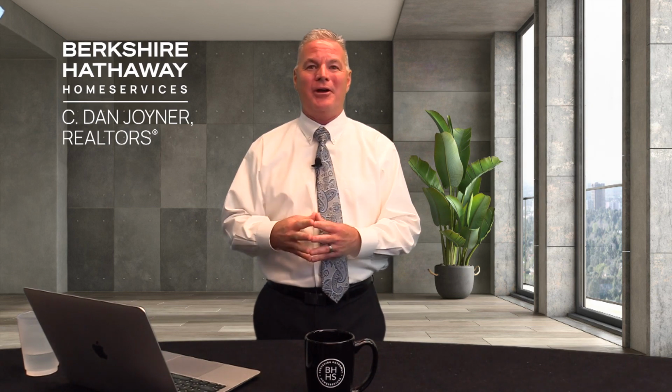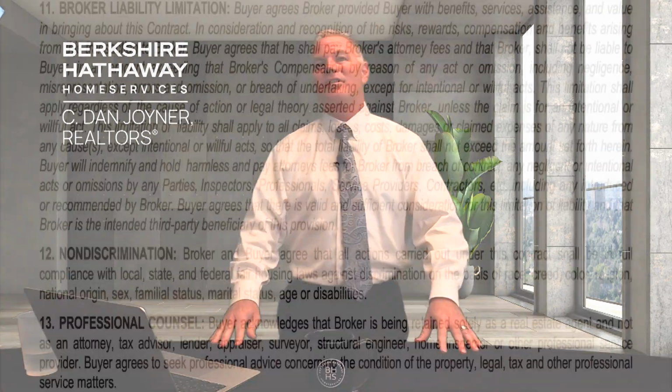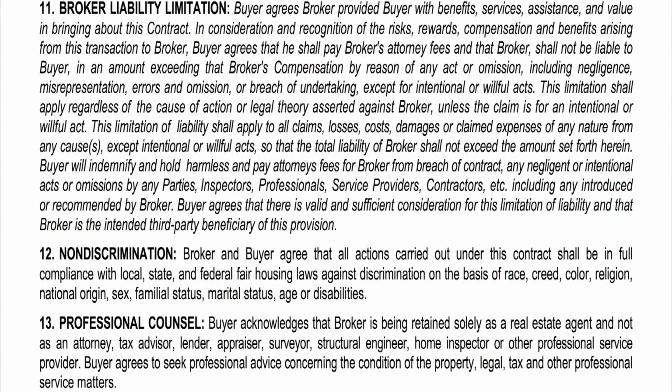Section 11, the broker liability limitation. Obviously you could see that this one paragraph is in italics. This is a very difficult paragraph to explain a lot of times to buyers. I'm going to read the entire thing, then I'm going to give you the layman's terms about it. All right. So it says, buyer agrees, broker provided buyer with benefits, services, assistance, and value in bringing about this contract. In consideration and recognition of the risks, rewards, compensation, and benefits arising from this transaction to broker, buyer agrees that he shall pay broker's attorney's fees and that broker shall not be liable to buyer in an amount exceeding that broker's compensation by reason of any act or omission, including negligence, misrepresentation, errors and omission, or breach of undertaking, except for intentional or willful acts. I know that's a lot, bear with me.